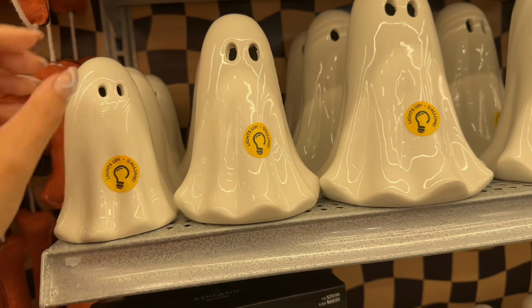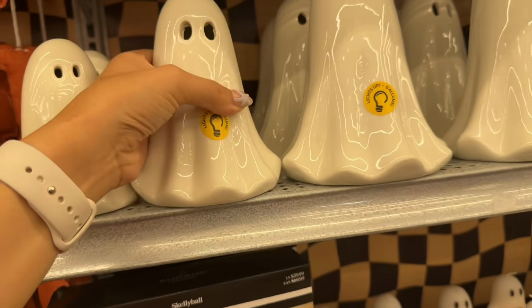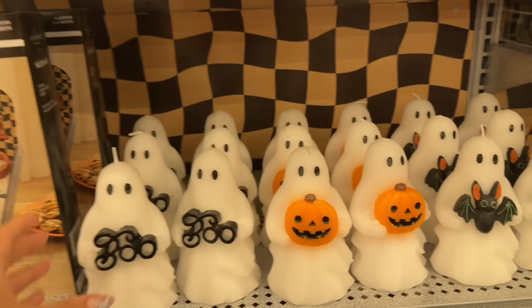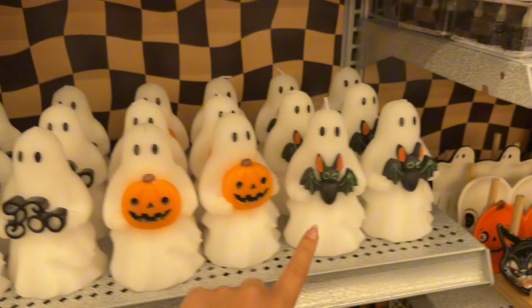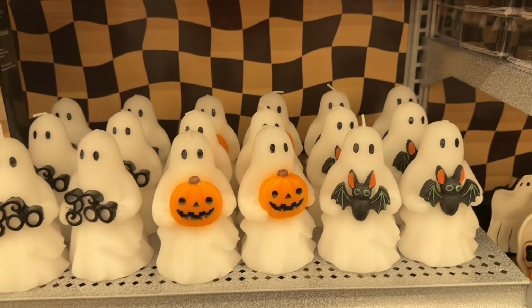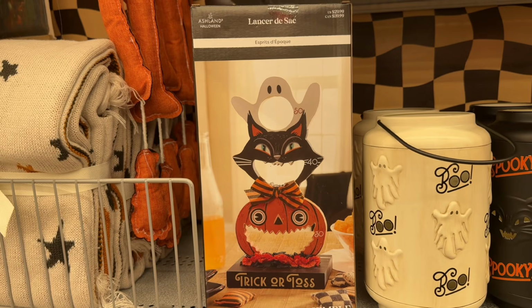The little one is 10. The medium one is 15. And the large one is 20. We got these 3 ghost candles, one that says boo, one that's holding a jack-o'-lantern, and one that has a cute little vintage bat on it. These are $17 each. This little spooky vintage decor is $30.